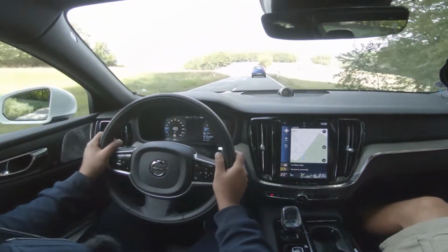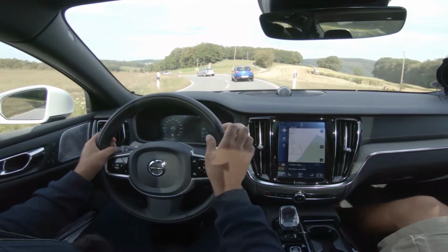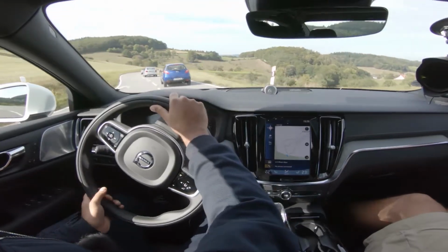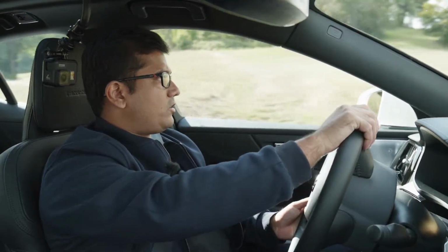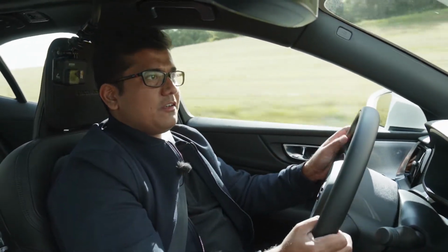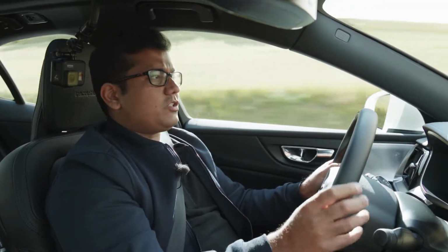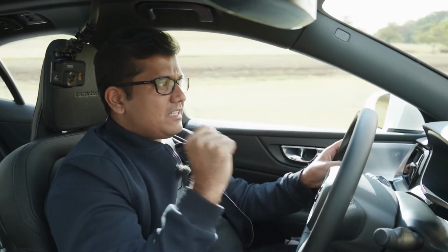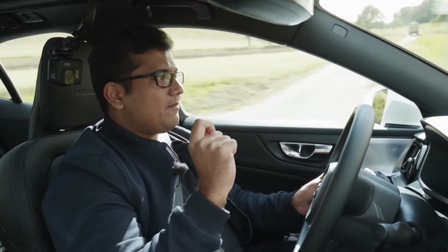And out on the highway, out on these mountain roads, it's fun. Perhaps you should get the R design with the 15 millimeter lower suspension, because then you probably will have a little bit better body control than this car does, and the suspension will be a little bit more sporty. So then it'll be probably more apt for driving for fun. But if you're only looking for something which is going to be more fun to drive, is this better than a 3 Series? With that parameter only, I don't think so.